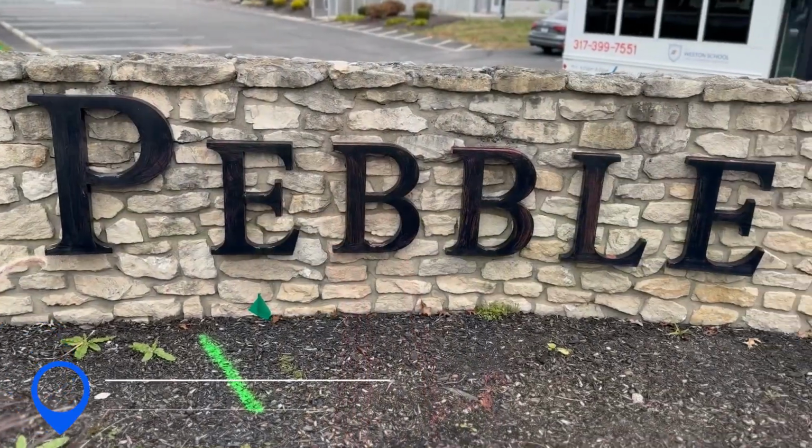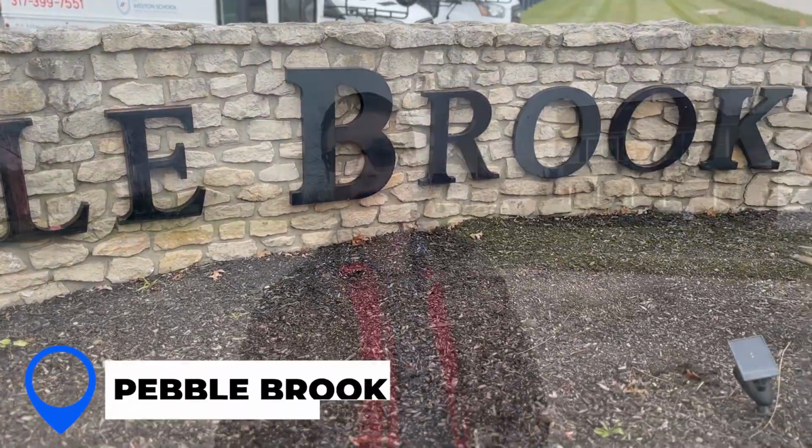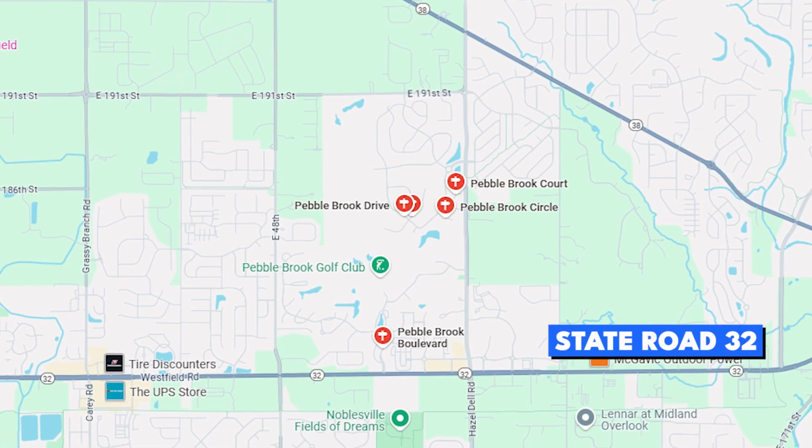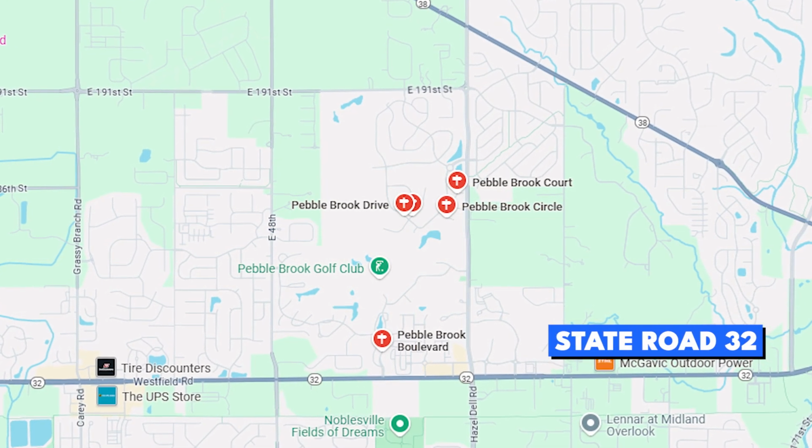Here we are in Pebble Brook. It's our next stop on the list. Pebble Brook is located right off of State Road 32, just west of the Westfield and Noblesville border. And because we're so close to Westfield, you can absolutely take advantage of all the amenities Westfield has to offer as well. And some of those amenities nearby are going to be a new Meijer off of Hazeldale. You've got just a ton of development. You got car washes being built, just a ton of stuff happening right by this area off of 32.